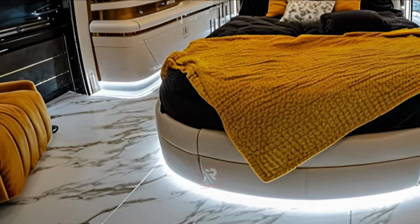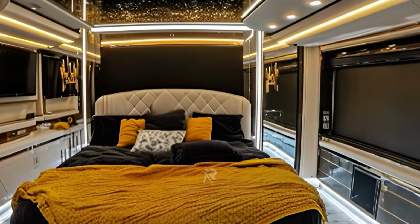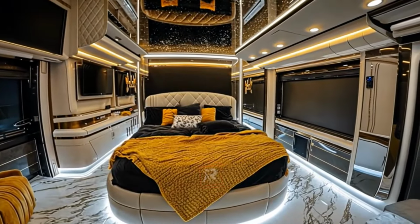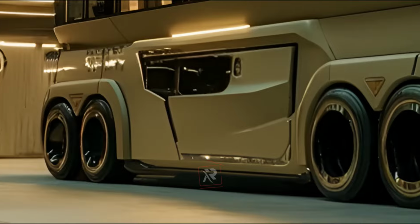The kitchen is on par with those seen in five-star hotels, featuring marble countertops, cutting-edge appliances, and a smart control system that can be synchronized with your phone. Equally impressive is the bedroom, which features a full-size bed, lighting that can be customized, and even a vanity mirror that is concealed from view.